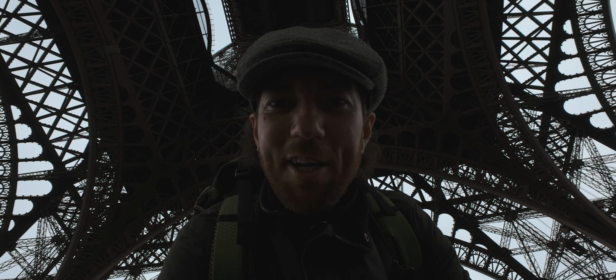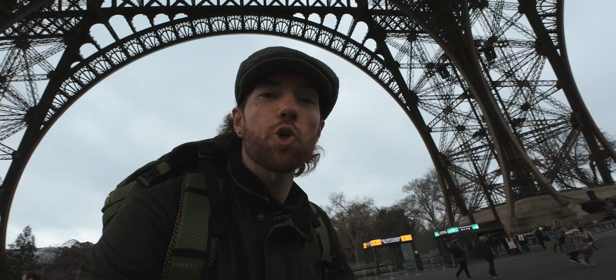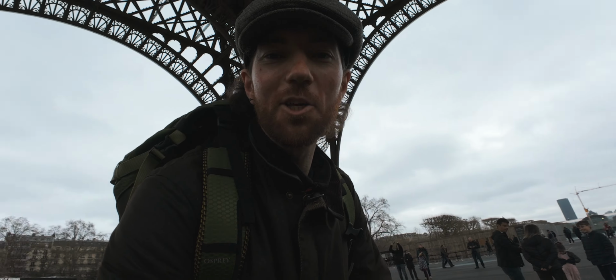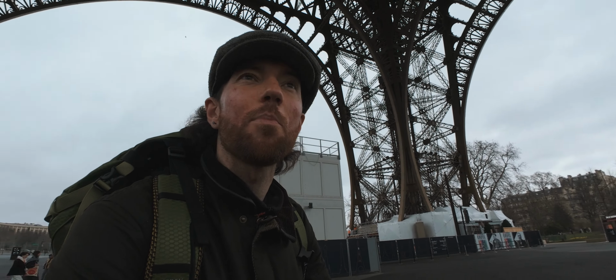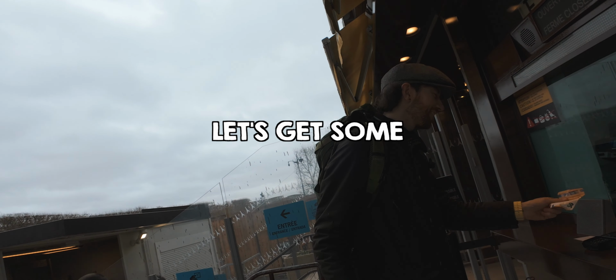So here I am, right underneath the Eiffel Tower, right in the middle. I thought it would be a good shout to put this camera's ultra-wide setting to the ultimate test up the top of the Eiffel Tower. I'm kind of curious to see what the 360 views of the whole of Paris is going to look like up there on this. Bonjour.